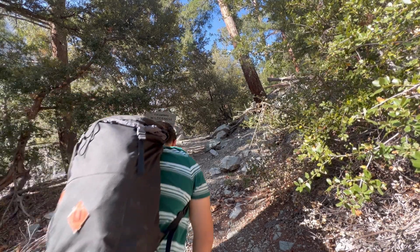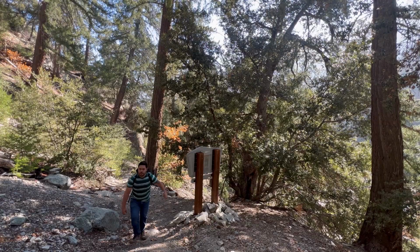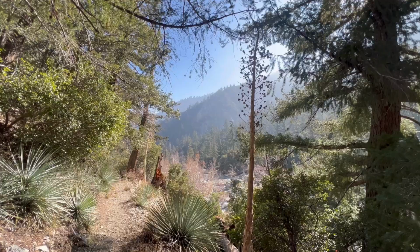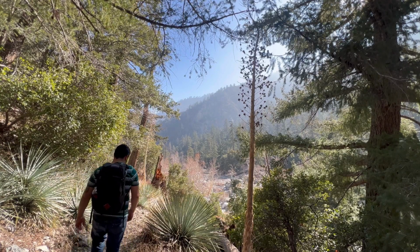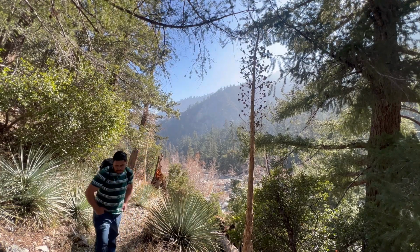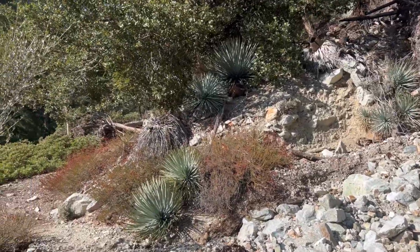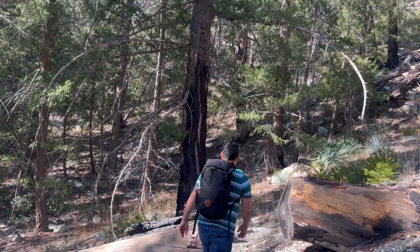And at this point, we are entering the Cucamonga Wilderness. And as mentioned before, you do need a permit. It is free. So you could find it on the website. But I just decided to just stop right here, take a break on the hike. This isn't a long hike. I estimate it to be just over 5 miles.